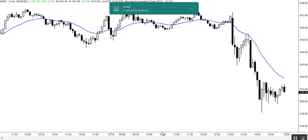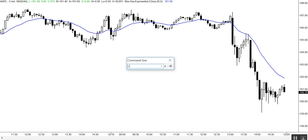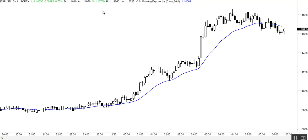Hope everyone's doing well. So I wanted to take a few minutes to explain the euro dollar real quick. I don't have a lot of time right now, but I'm going to make it a little short.